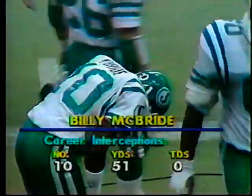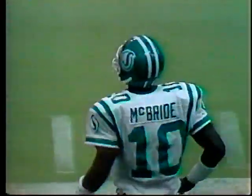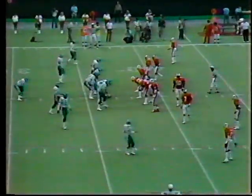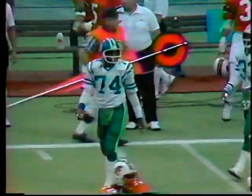Billy McBride was the target of considerable verbal abuse last week in Regina in that 50-19 loss to the Hamilton Tiger Cats. However, pretty tough to cover man-on-man against the likes of a Keith Baker. Good throw for Chris de France for a first down at the 54.